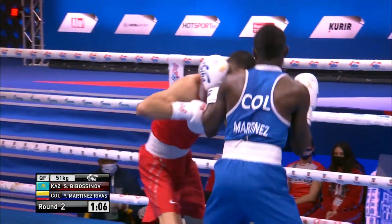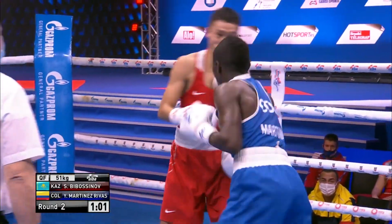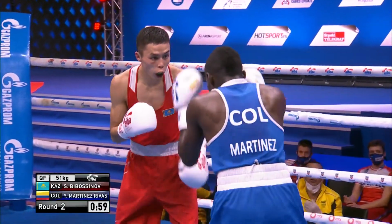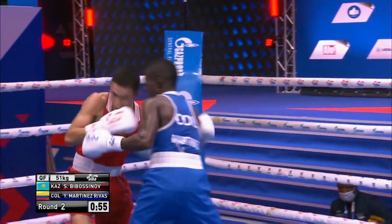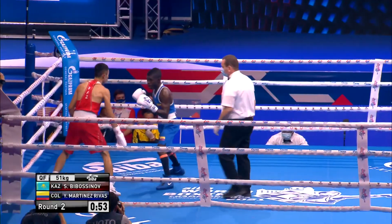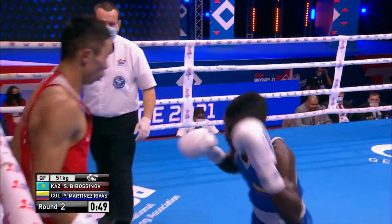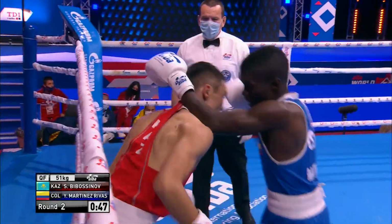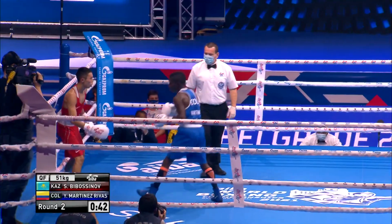He does stand quite square, as I mentioned, at times as well, but I can't say I really noticed the heads cracking together being something that looked all that likely to happen. But the referee's made his call. Right hand on the inside there from BIBOSSINOV.